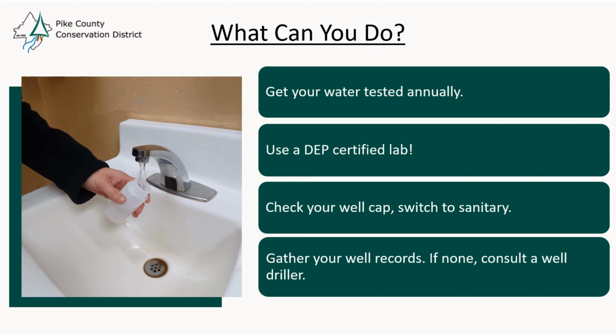And one more thing that you can do is gathering your well records. That's important because the more information, the better. Those well records can help you make a schedule for maintenance and look for things to look out for. It could also help if you do get your water tested and you have some well records, to notice any changes that might be occurring. So if you have a water test from 10 years ago and now all of a sudden there's a super high iron, maybe it is a cause for investigation just to figure out what's going on there.